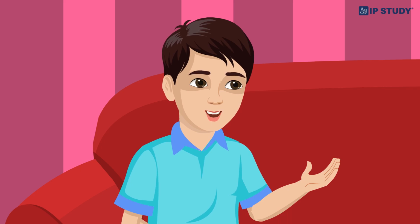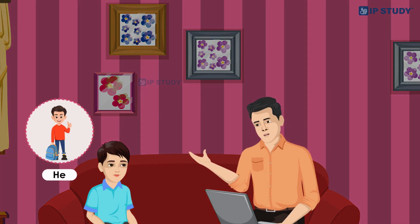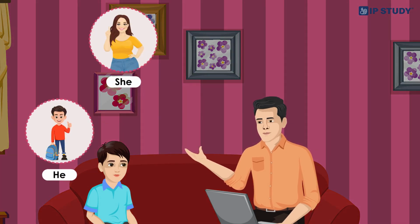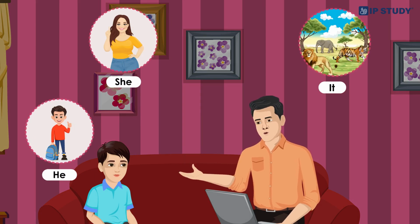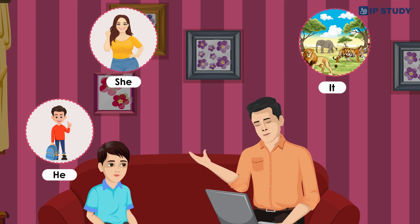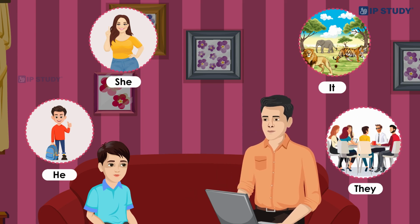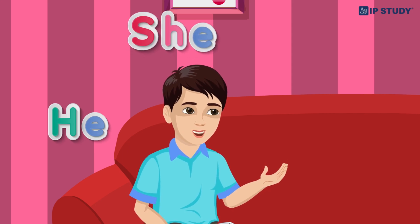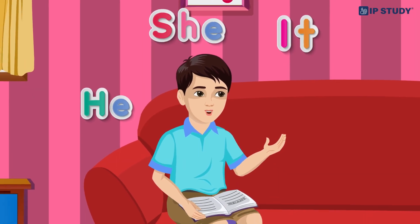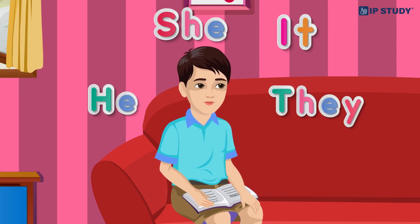Got it. What about gender? Pronouns also have gender. He is used for males. She is used for females. It is neuter for things or animals when we don't know the gender. And they can be used for any group of people. So, he is used for a boy, she is used for a girl, it is used for something like a robot or a chair, and they for a group.